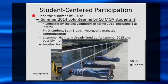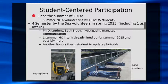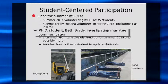We've got 4 volunteers in the Semester by the Sea undergraduates this year now. And one of them is an intern who's actually helping with some of the data entry and other things. PhD student Beth Brady is dropping a hydrophone over the side and listening in on conversations and recording manatee conversations.